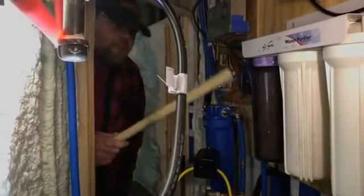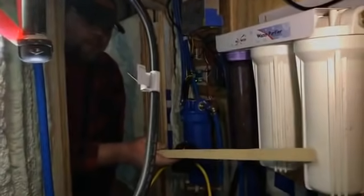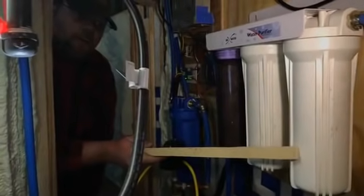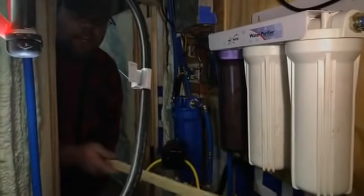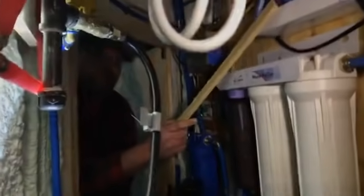It has to be the ones for this set because it was the only one we could find that had a 1-micron carbon filter on the end, which is what has to be in here to work with the ozonator to get the water purified.